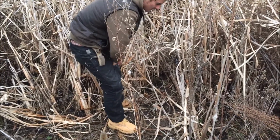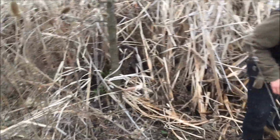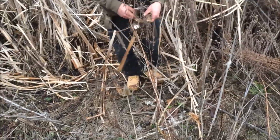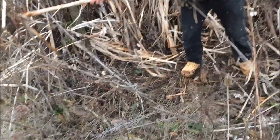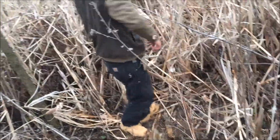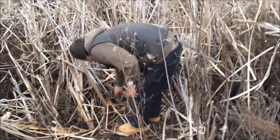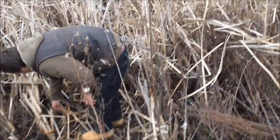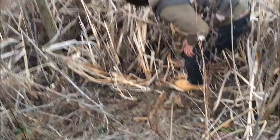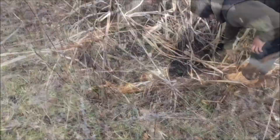Wow. Seems are all just like apart. Oh, there's a root. I'm gonna cut mine up real fine. Real thin slices, kind of like potatoes. Or we're gonna collect some of these, we're gonna wash them off and get them cooking because I'm hungry. We're gonna go wash these off.